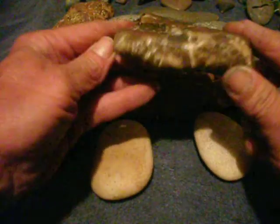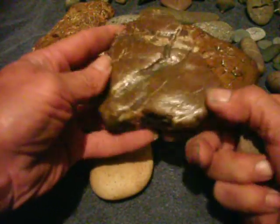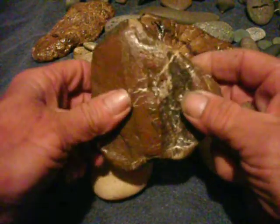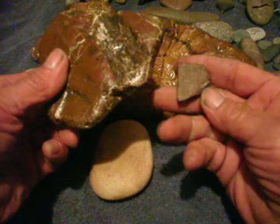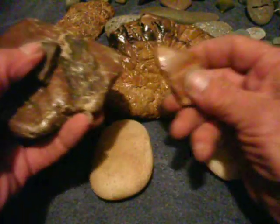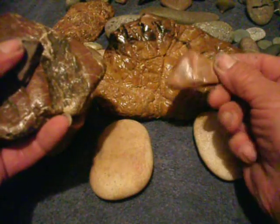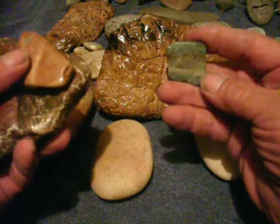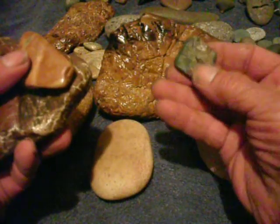Anyway, here's some meat. It's hard to tell what cut this is, but it's pretty much sliced like we would cut up the meat. Here's a little chunk. Here's another one. You could take any color of mineral.